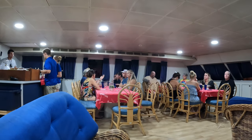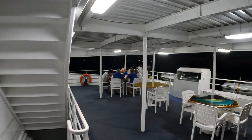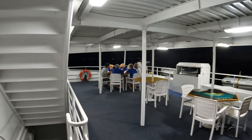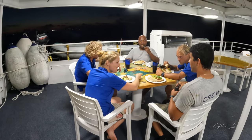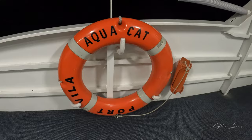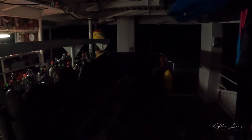Dinner is served. Special dietary menus such as vegetarian, vegan, and gluten-free can be accommodated with prior request. All the divers have set up their gear on the lower deck already. The next day, all we need to do is get dressed and jump in the water.